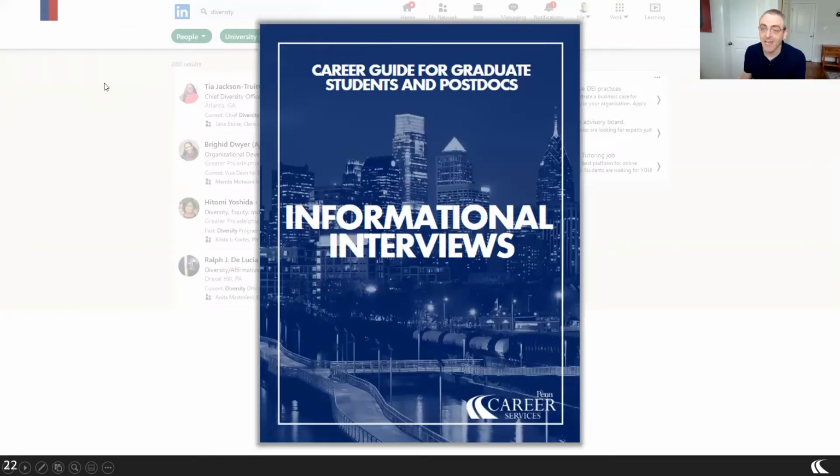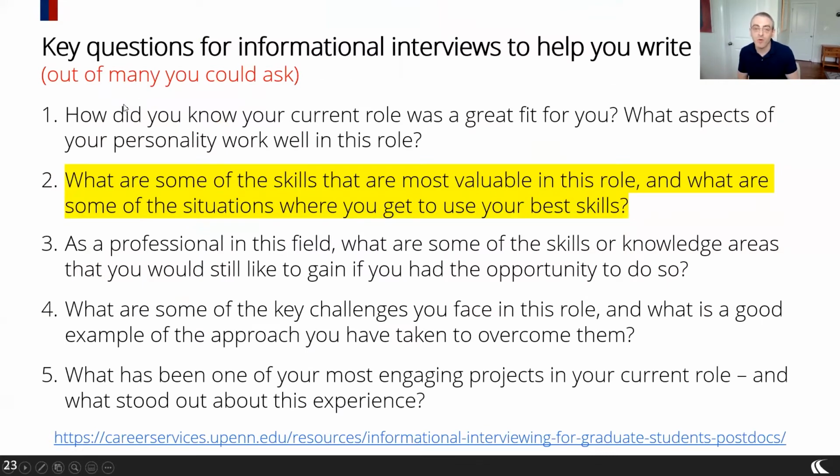And again, Diane and Esther talked a lot more about this, so I'm not going to go into detail about the general approach to informational interviews, except to say that these are some of the questions that can sometimes be really helpful when it comes to resume writing. And this one that I've highlighted in yellow here is perhaps most helpful, right? What are some of the skills that are most valuable to you in your role? What are some of the situations where you have to use these skills, where there's a challenge that you'll face where you use these skills?